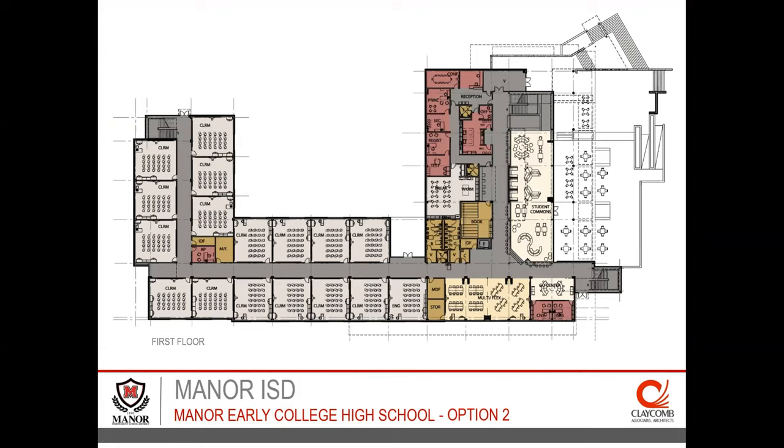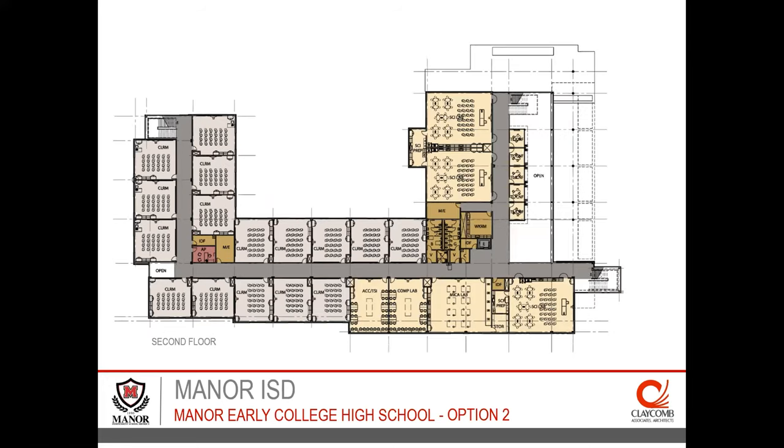A little bit larger view again, so you can see the spaces. All the same spaces are there in option one and option two. The biggest difference is that there's additional classrooms to accommodate the additional 200 students. And then the student commons area, the public area, is a little bit larger in option two. This would be the second floor. Again, over here, assistant principal up here.